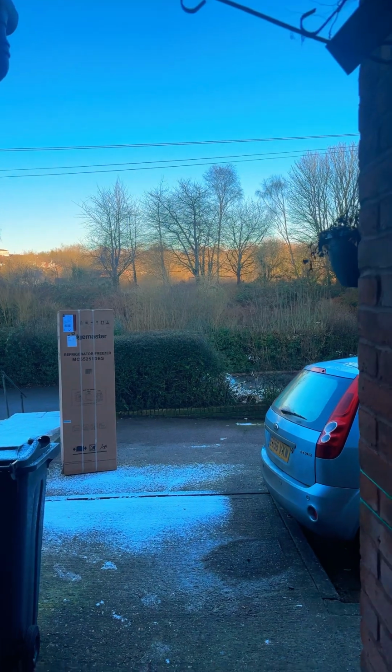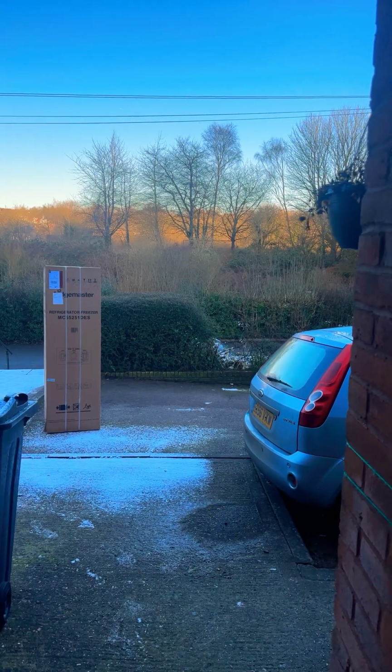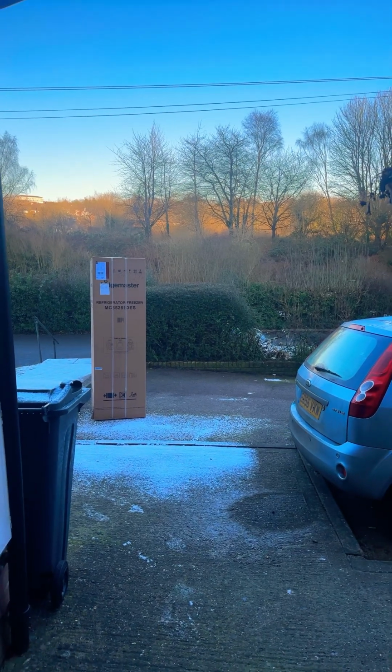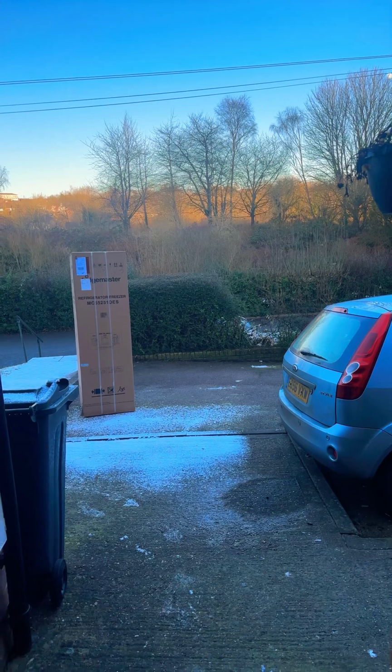Our deep freezer is here, nice fridge. So I'll show you now. Tall one and slim one. The first one we had was a bit massive, so it didn't come in through the door. So they are going to take the old one away. So this is our Christmas gift so far.